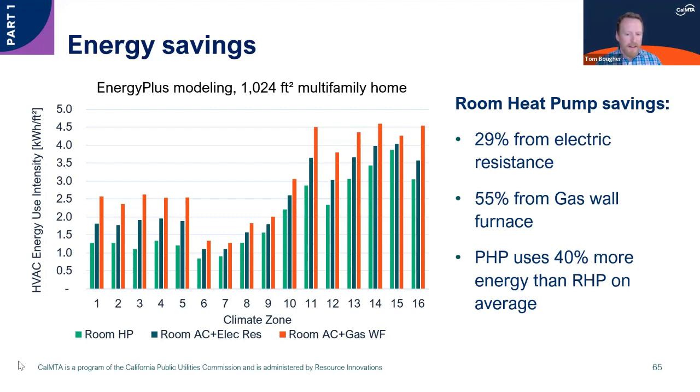But if you look at this modeling, and again, I want to state we're looking at the room heat pump with the all-weather units. So this is kind of representing high performance products, high efficiency and heat pump performance across the whole range. And when you use one of these products, you can see significant energy savings.